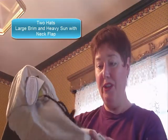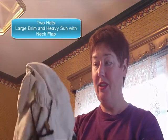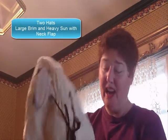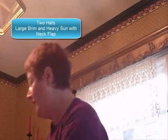If you're climbing around up through ruins, or just being out, you certainly don't want to get sunburned, and the neck thing can be very important. I prefer to try and get one that's vinyl. This one happens to be cotton, but one that has vinyl on it is also better, again, from a rain perspective.